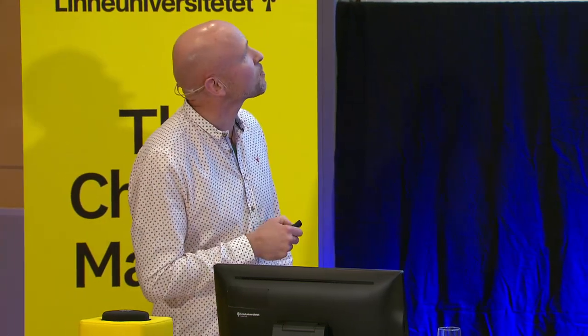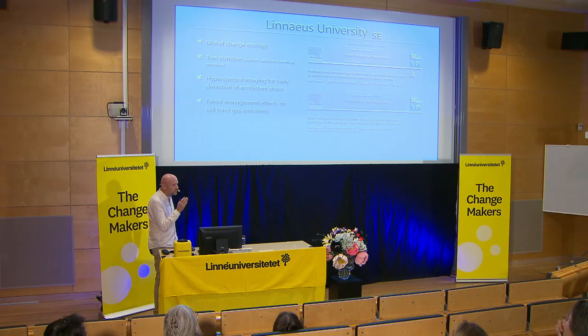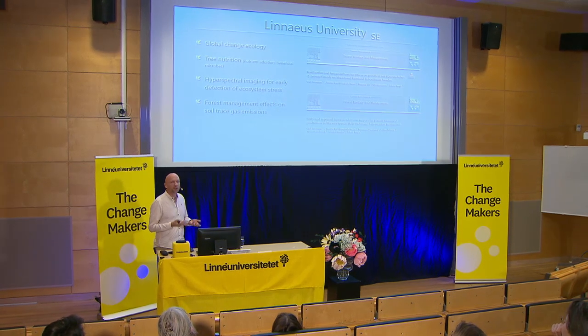So that is also one of the research avenues we want to pursue here, using hyperspectral images or signatures from forest canopies to infer the physiological and the biochemical status, possibly to use as early warning signals for pathogen or bark beetle attack or other stresses. And then I also work a little bit with forest management effects on soil trace gas emissions with Charlotta, for instance. And I want to talk a little bit about, because we just got two hard-hitting papers out.